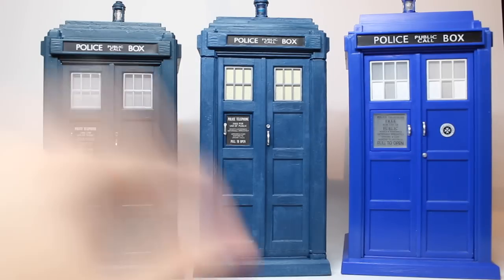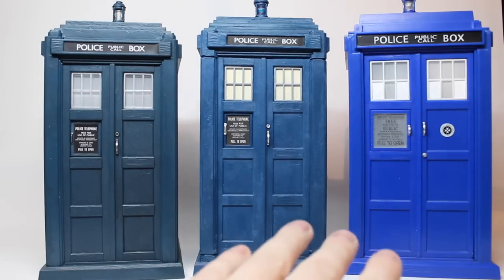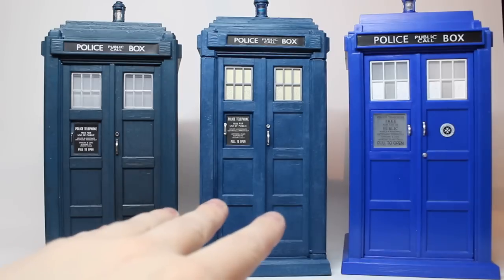So as a customizer, even as someone who raised the box on this, you can't get away from the fact that the classic design is just slimmer, and that's not the fault of CO or anyone like that. That's just a fact. So either you've got a new series box, which is a bit too fat for a 13th Doctor TARDIS, or you've got a classic box which is a bit too thin.